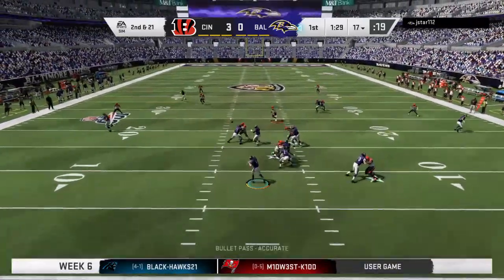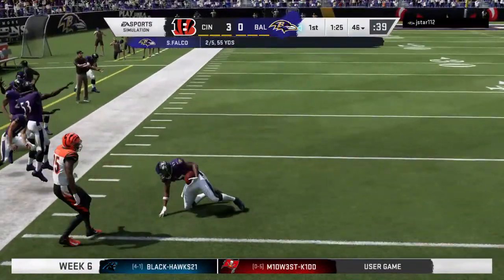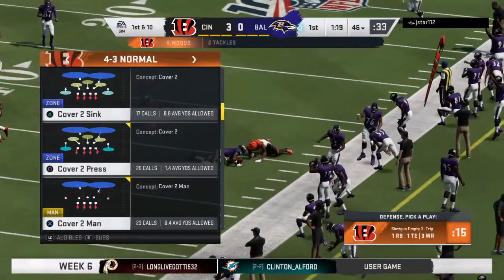Looking to throw. Looking left side, and it's complete. And they work this well upfield across the 45. That one covers 29 yards. First down.